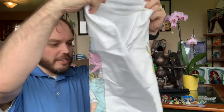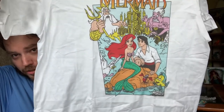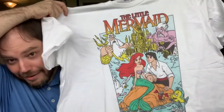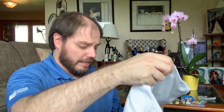Oh my gosh, okay. Oh, I love it. Okay, now is my emotional side. He sent me the coolest t-shirt in the world. It is men's. It says men's. Well, not my size. I'm not going to tell you my size because I think I'm fat. But look at this. Oh my gosh. This is the coolest t-shirt ever. Oh, I love it.